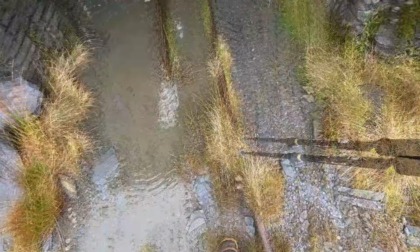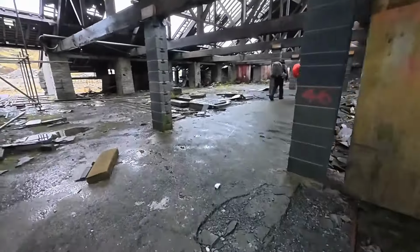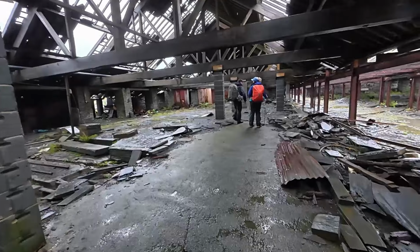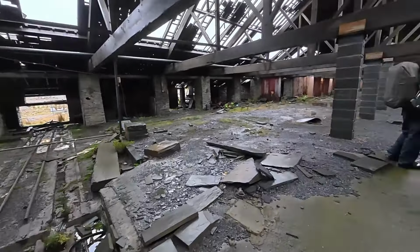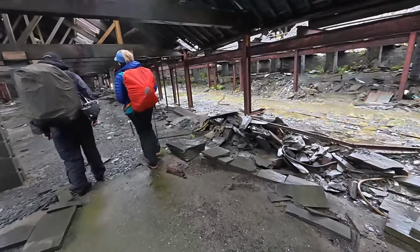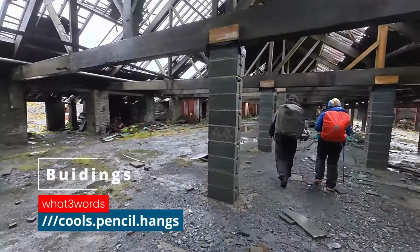There's our tracks. You see our little tracks that would bring the carts in, and they'd come in through that entrance there, and we're inside. I was expecting to see a little bit of something in here, but obviously a lot of it's been cleared out. But we are actually inside one of the working sheds.